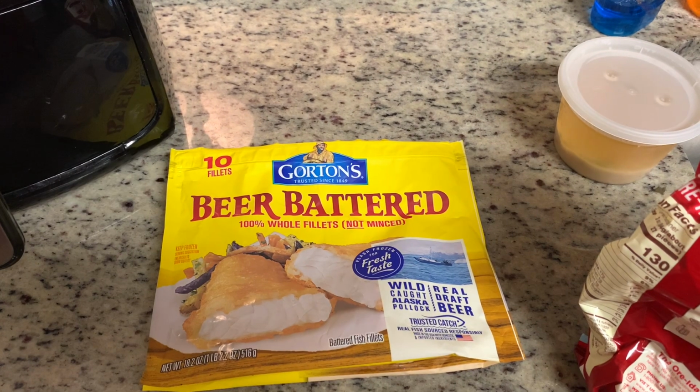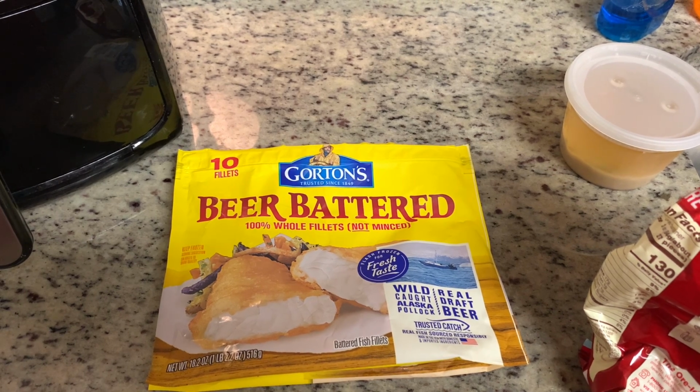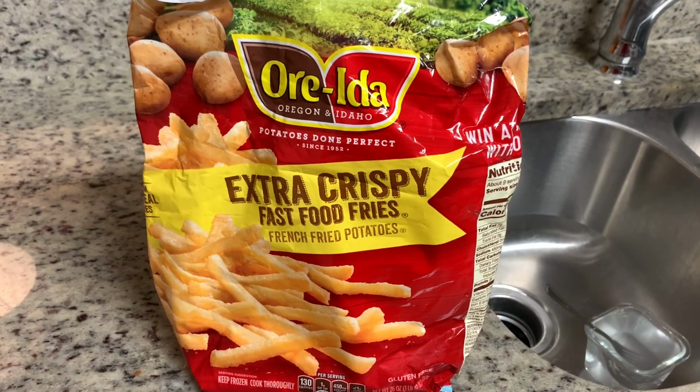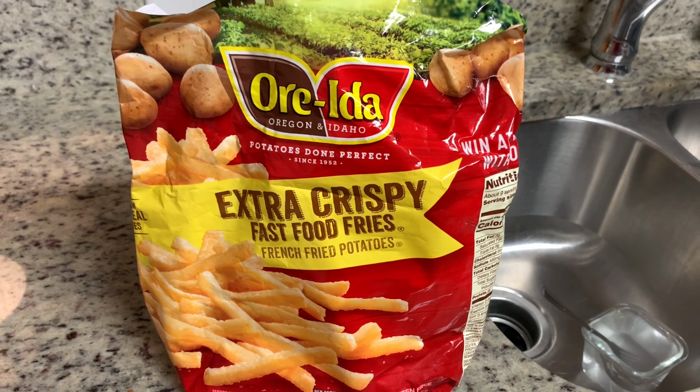For dinner this next night, I really did not feel like cooking anything, so I just did something really quick. I had about half a package of these Gorton's beer battered fish fillets. I just cooked these in the air fryer, and then I also cooked up some of these Ore-Ida fast food fries in the air fryer. These fries are really, really good. If you've never tried them, I highly recommend you give these a try.